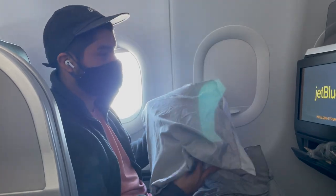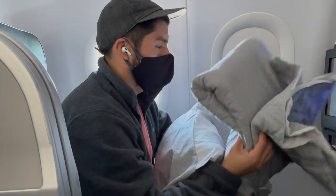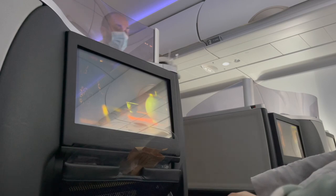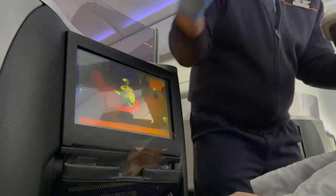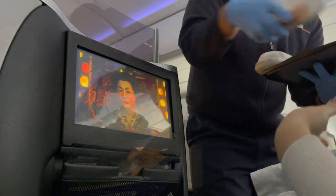Here's a view of the pillow and blanket provided by JetBlue. In my wheelchair. Does it look like a cinnamon roll? Yes, cinnamon rolls.